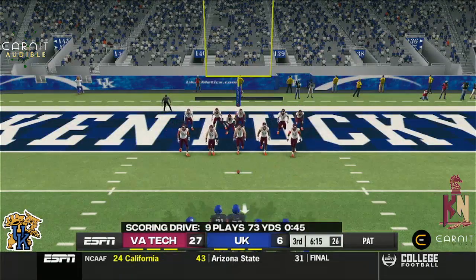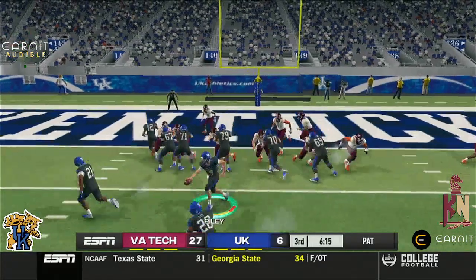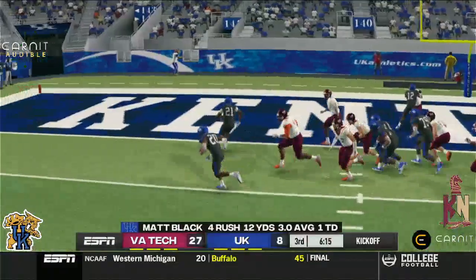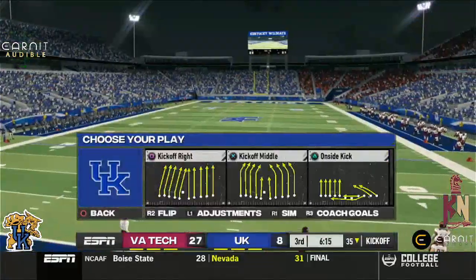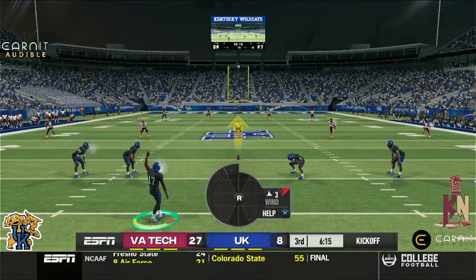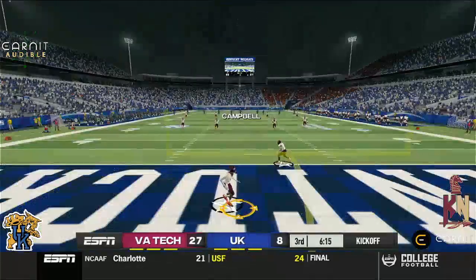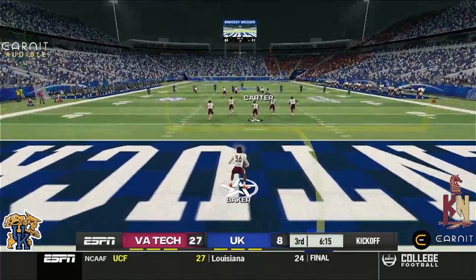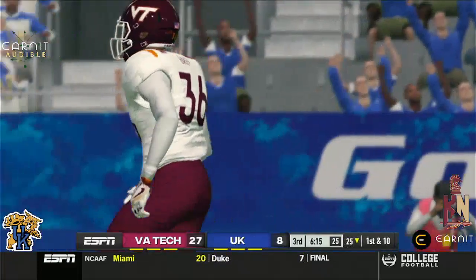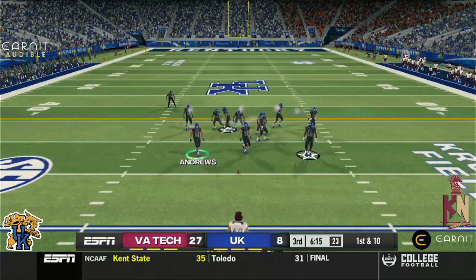They'll go for 2 in this situation. They're crowding that line of scrimmage. Hey, kill. Here's a run. He's in for the conversion. Kentucky is ready to kick it away. Sends it sailing downfield. And it goes into the end zone, down for a touchback. They'll take over here, ready to start a new series.